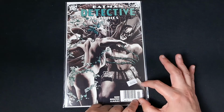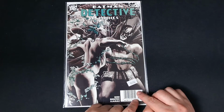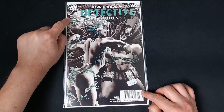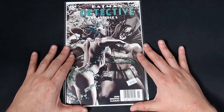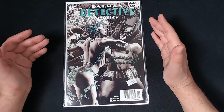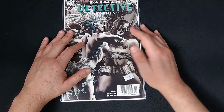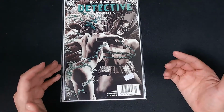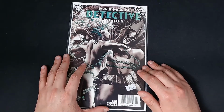But oftentimes, that little barcode with a number means newsstand, because that 11 means November, and that's from November, so I'm pretty sure this is a newsstand edition from 2006. I'd say it's an 8.0, 7.5. Well, I guess it's even worse than that because it's got the sticker on it. But yeah, this is just something interesting that was there.